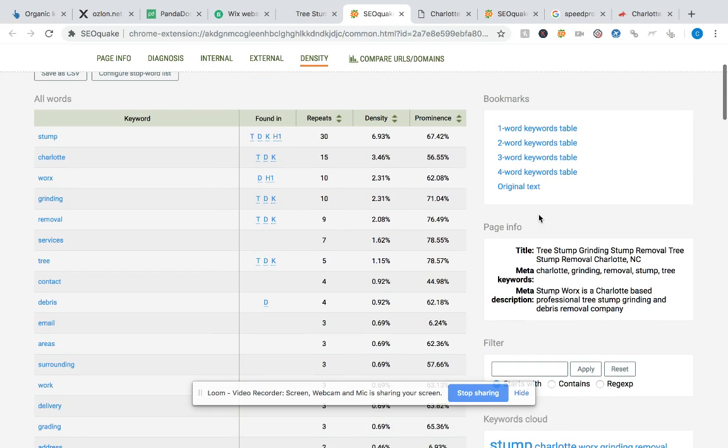Where are we at? So you did do some of that stuff. That's good. But we don't want to have any of this stuff right here, because when you add tree stump twice, a lot of times that is over optimizing, and you don't want to have that there.